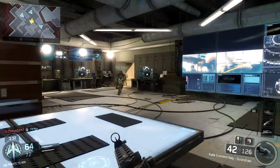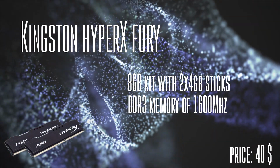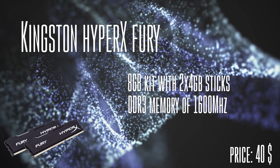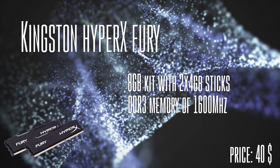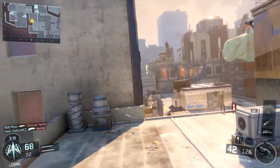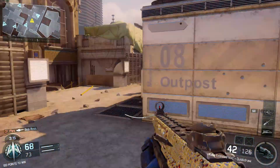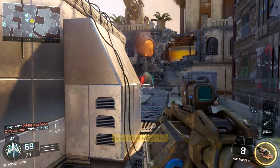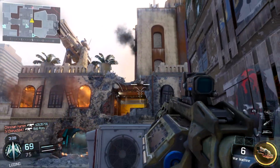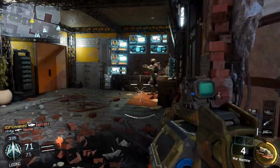For RAM, I went as usual for the KINGSTON HyperX Fury 8GB kit. Why do I always choose this RAM, you say? Because it's just really good RAM for the price. I have used KINGSTON RAM for a very long time and I have not had any problems with it. 8GB should be enough for you gamers out there, even though games like Battlefront recommend 16GB of RAM. It actually does not need that much.